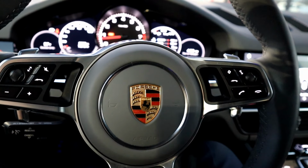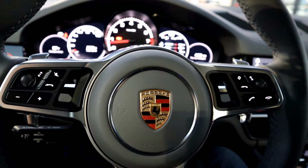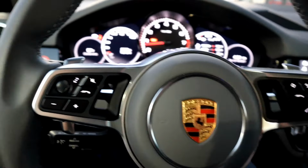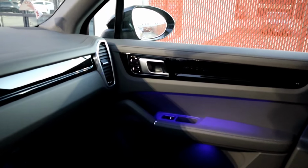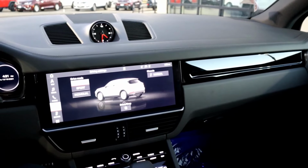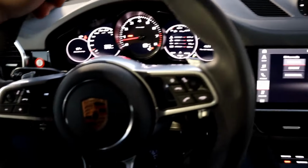Let me know what you guys think. Personally, I love this car. I'm not really into SUVs. You guys know that my last couple of cars, including my current car, are sedans. But man, if I were gonna go for an SUV, this is nice. I would take this over a Range Rover or a Benz GLE. I'd take this over a BMW X5 any day.